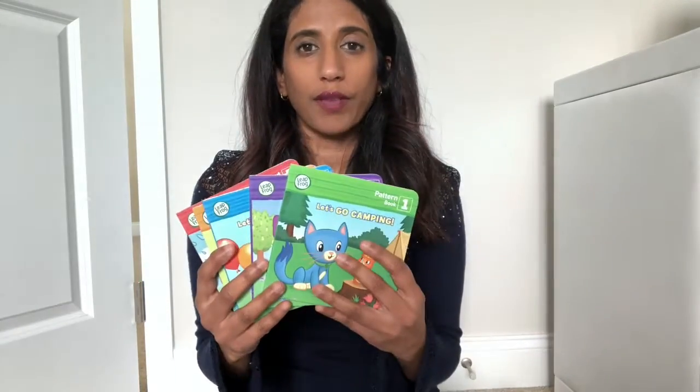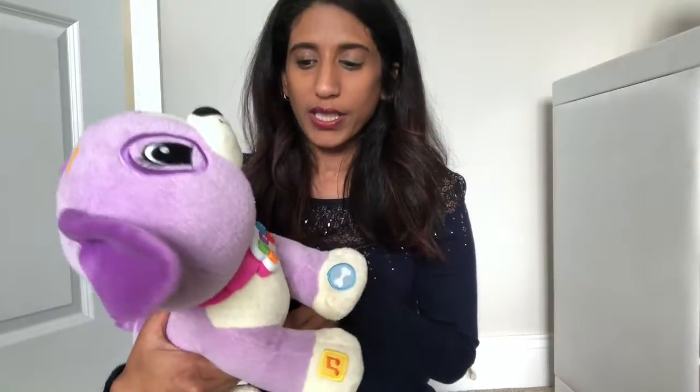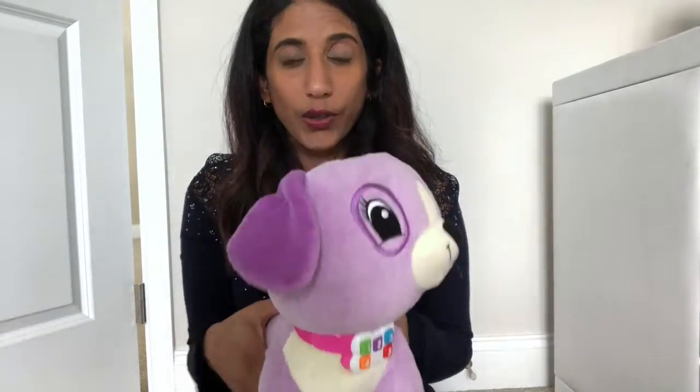So if you want to just read them one book and then leave them with these to go through on their own, then if you have other children or other work to do, this is a way to automate story time.